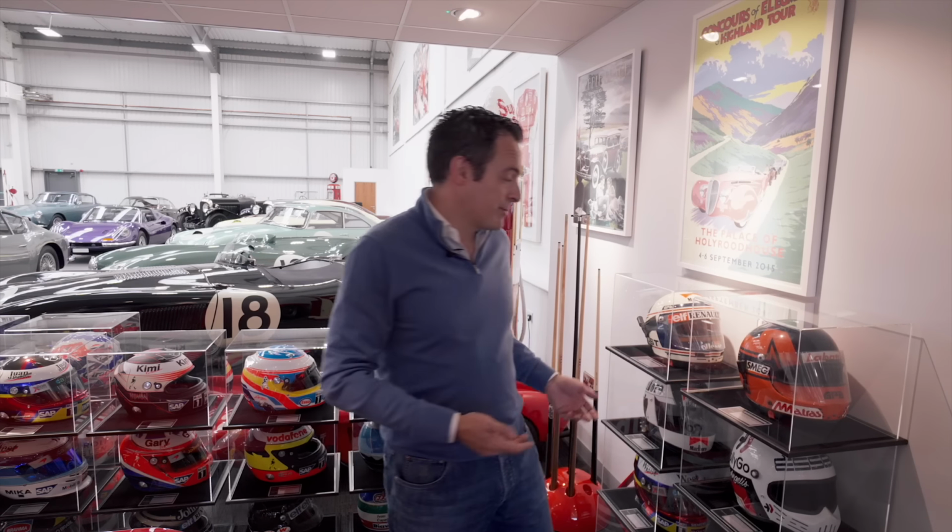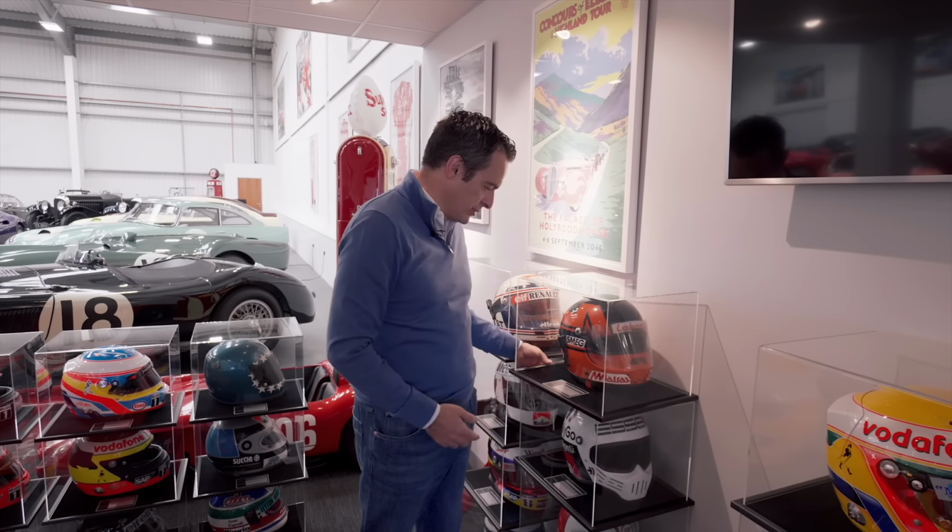But back in this period, the helmets weren't worth that much, and they just thought that actually, you know, they wanted to give it to somebody as a gift, but probably gave it to somebody that was special to them.